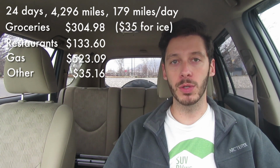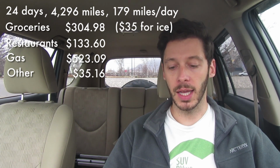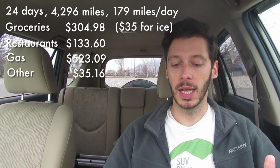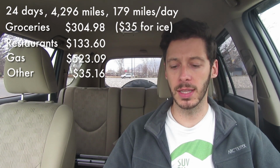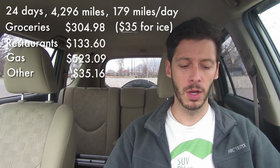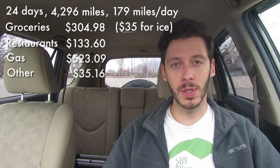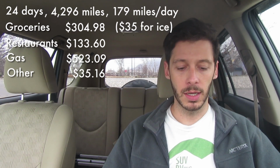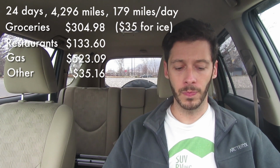and then other was $35.16. So this is mostly entrance fees and showers. I took a couple paid showers at different places, and then there were some state parks that had entrance fees, and then also there was a car wash in there. As far as hotels or campgrounds, $0. I did not spend any money on campgrounds or hotels during those 24 days.